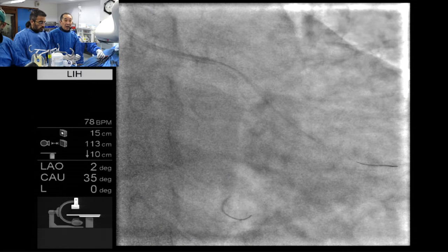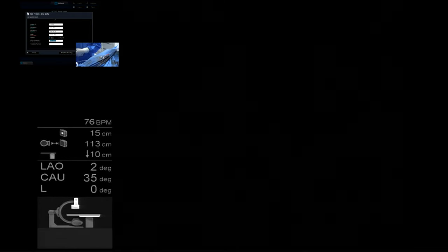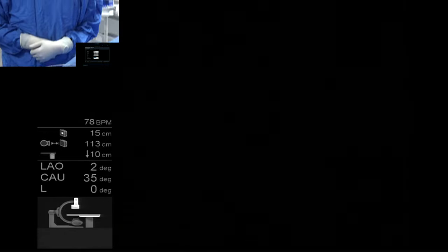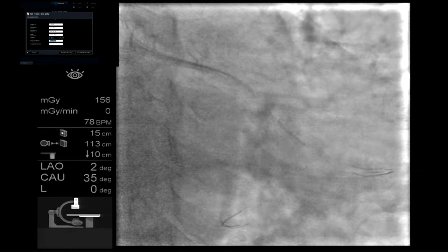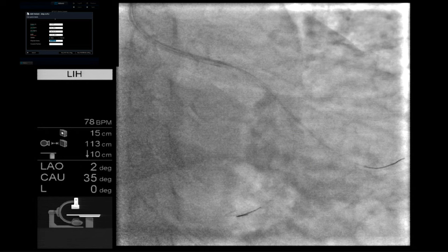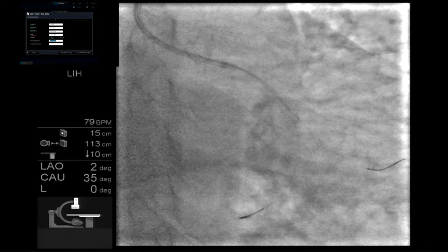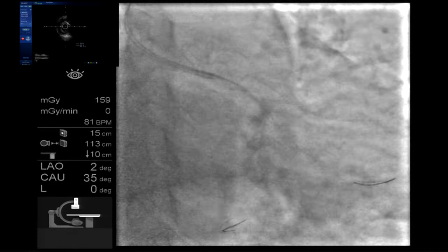I think we just do an IVUS here on the first branch. Let's go, IVUS. Okay, you're running down. Dr. Okasaka is here, right? Okay, good. Now we have the IVUS screen.